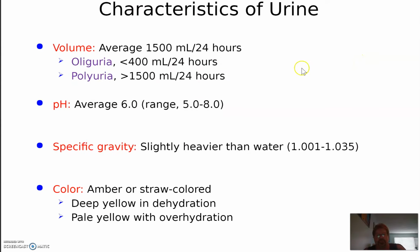Characteristics of urine. Average 1,500 milliliters in 24 hours. Oliguria is if you're not producing enough.